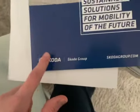That's going to be the metro map of Stockholm in the future, but that's zoomed in, so yeah. Sustainable, yeah. That's Skoda. That is a good company, Skoda.